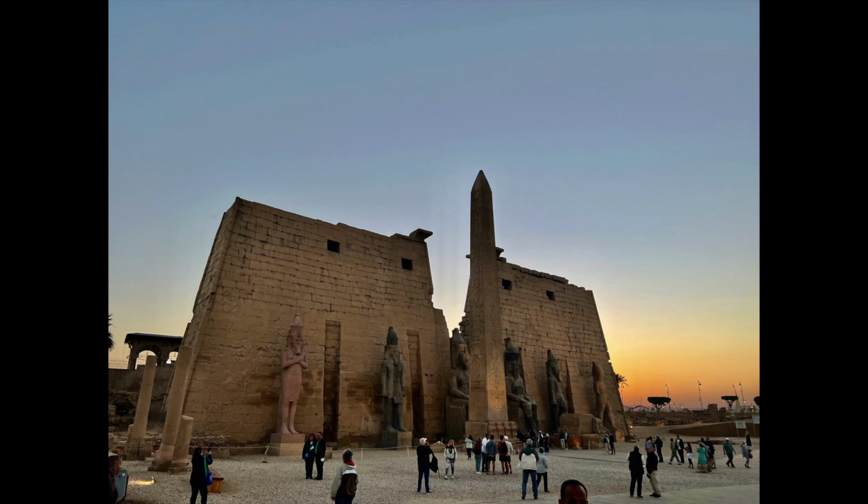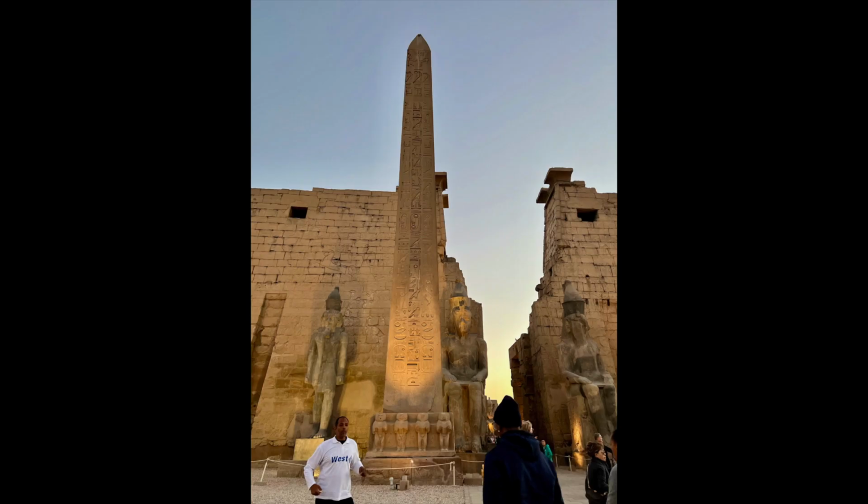We also visited Luxor Temple at night. It's a beautiful sight to visit after sunset, the way they have it lit up. Plus, you get a break from the searing Luxor heat. There used to be 2 obelisks at this site, one on each side of the entrance, but the 23-meter-tall obelisk that used to be on the right side is now in Paris. More to come on that story in later videos.